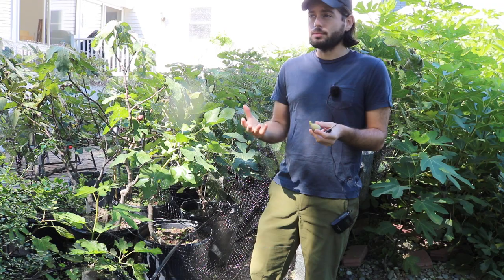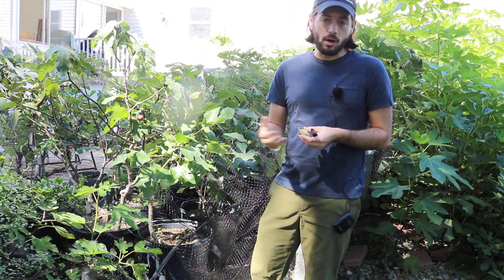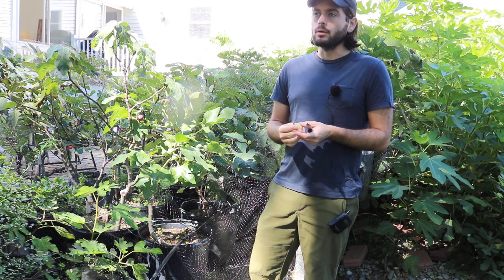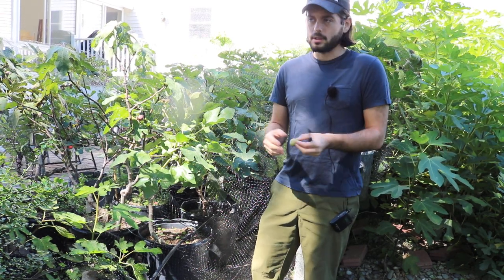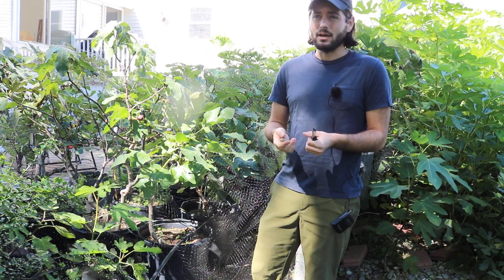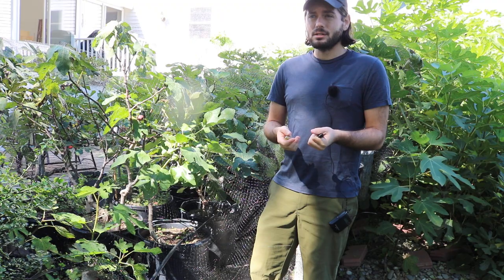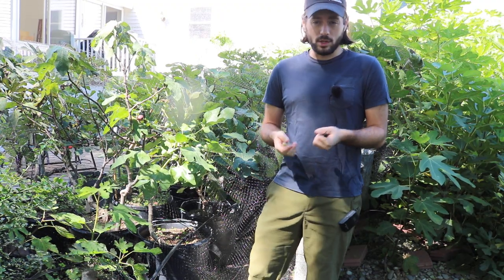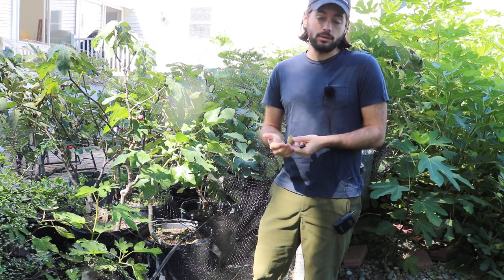Everything about it was superior in so many ways that I decided last year I was going to sell the original Hâtive d'Argenteuil that I had that was not grafted. And I sold it to somebody. And the reason why I still believe that there's a chance that it could do well on its own roots is that I actually cut it back pretty significantly.